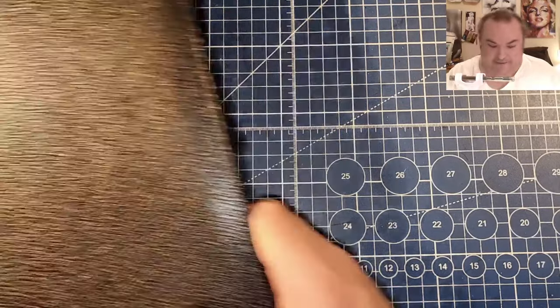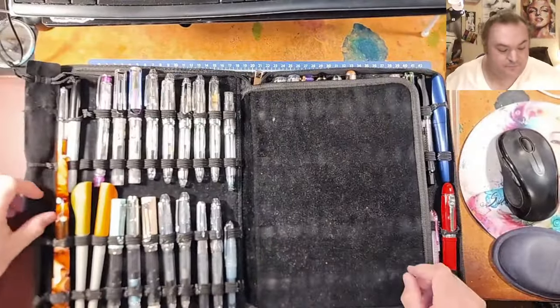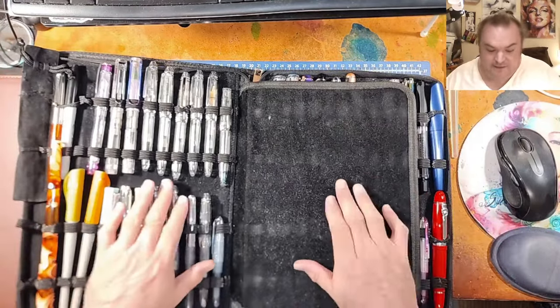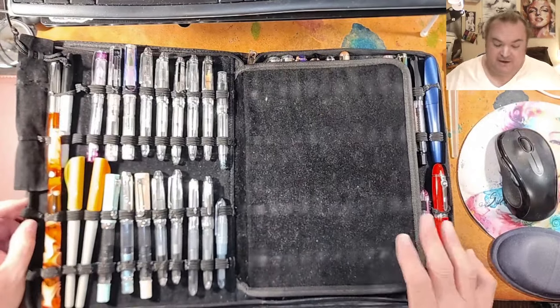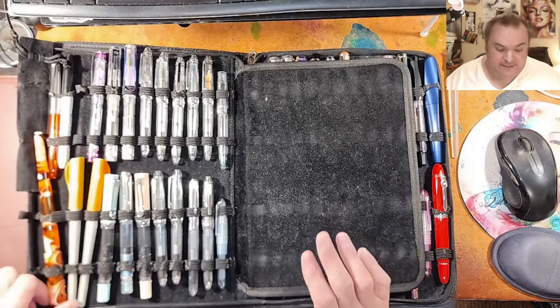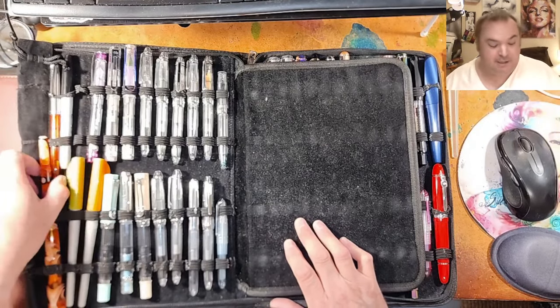Yes, exactly. All right, let's get into some fountain pens, shall we? So, one of my favorite things of the year are these 48 pen case holders. I've had to throw one away already. Actually, I think this is the one that I'm going to throw away. But I have recently purchased another one because I didn't get one for Christmas. Just saying.